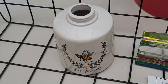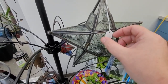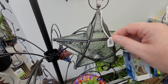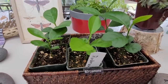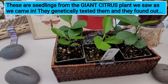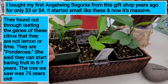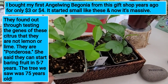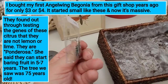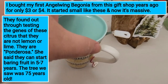Cute. That would be like for a single stem thing. It's a little $5 basket. This is a good deal. $3 for lemon trees. Nice. This is where I got my angel wing begonia cuttings. Those are so cute. $37.50, but that's really cool.